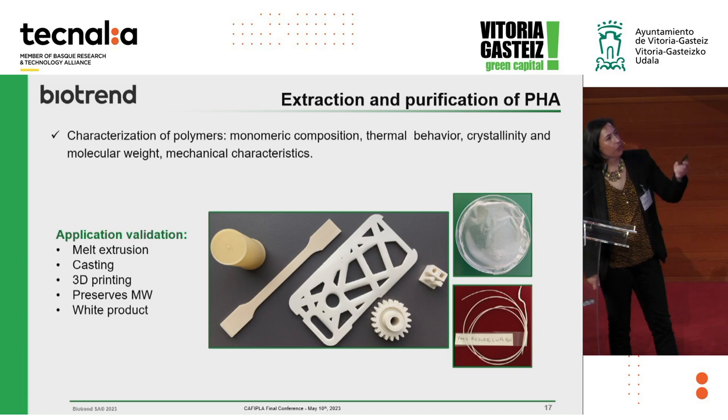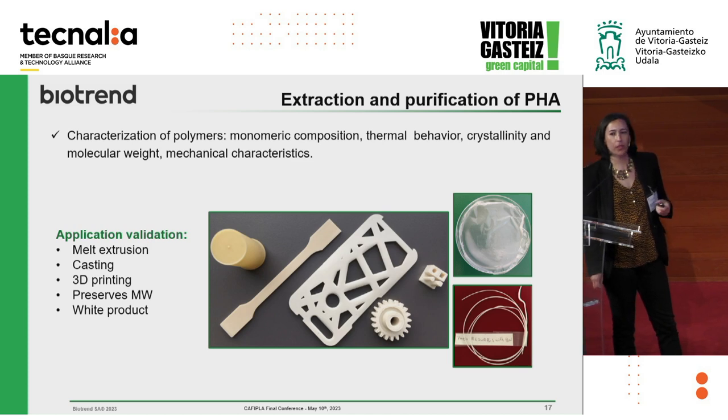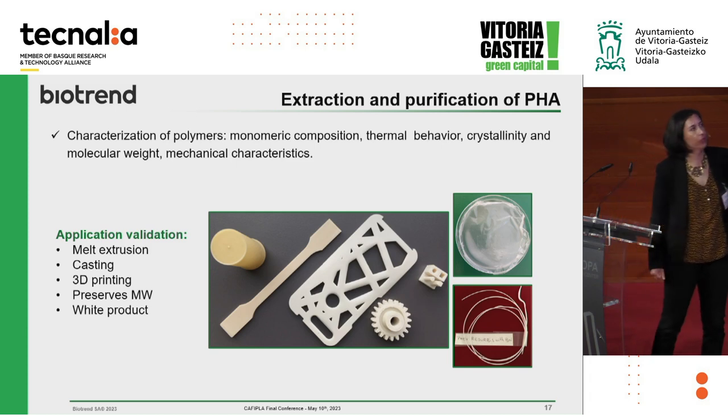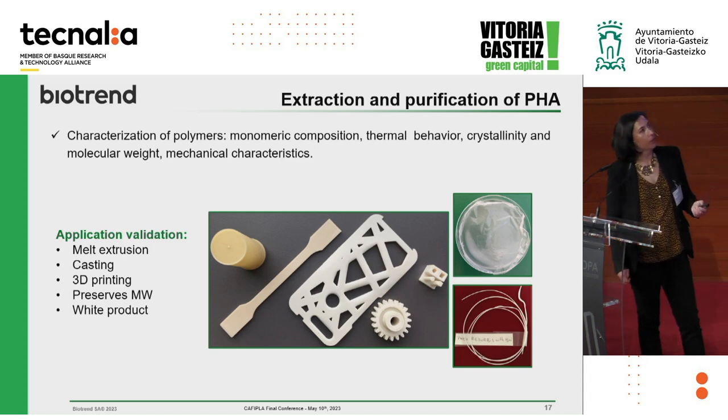And in these pictures, you can see examples of prototypes that were produced with polymer obtained with an aqueous solvent, an aqueous protocol for extraction. These were produced by melt extrusion, casting, 3D printing, and we saw that there was, in general, a preservation of the properties of the polymer.